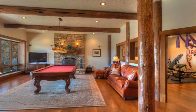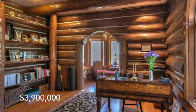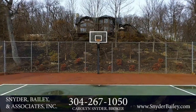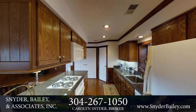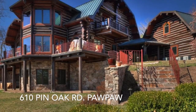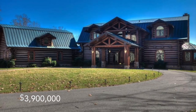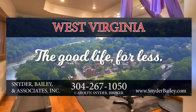Amenities of the house include 4 kinds of marble, granite, wood floors, huge rooms, vaulted wood ceilings, and a fabulous kitchen. This luxurious retreat is extremely private, 3/4 of a mile off the main road with a standard paved street-lit driveway, great views of the Potomac Highlands and Blue Ridge Mountains, and just a 2-hour drive from Baltimore and D.C. This house is an aesthetic, architectural, and engineering marvel in a remarkably beautiful setting. Contact Carolyn Snyder today.